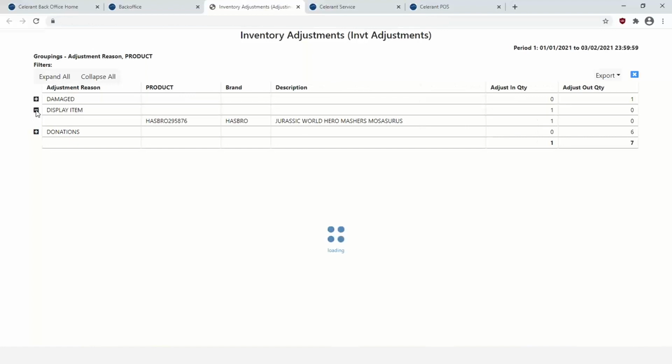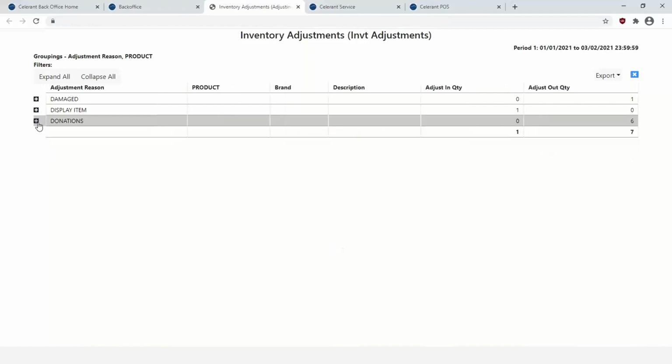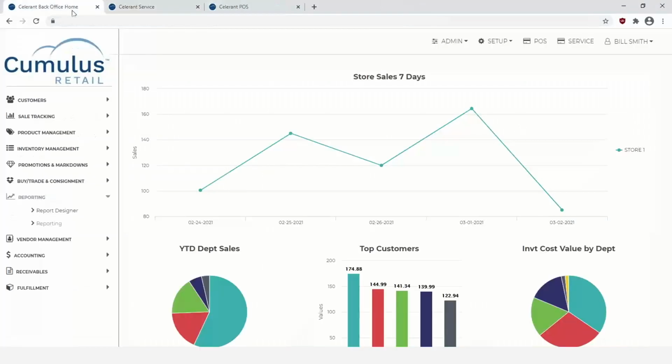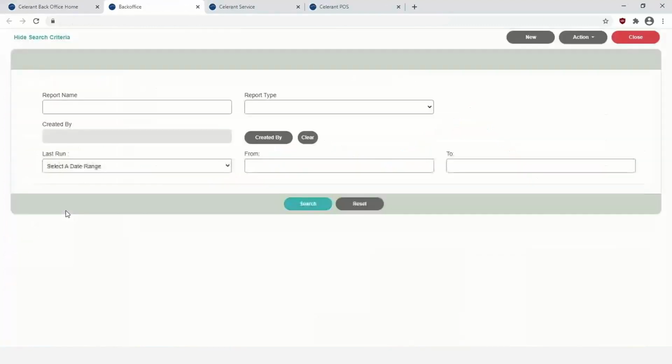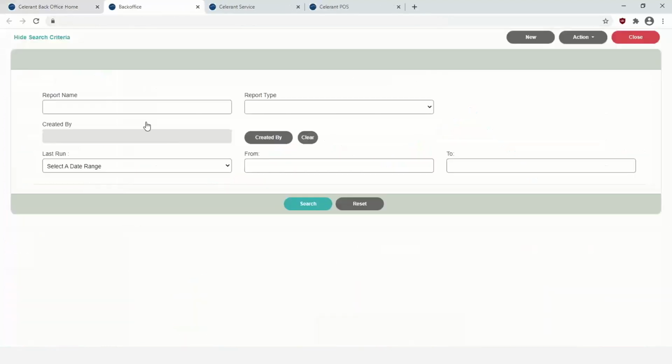So I can see here different items were adjusted for different reasons. So that's going to be the out-of-the-box report. If you've purchased the Report Designer add-on, you can actually take this and customize it and add additional filtering as needed. The Report Designer is accessed from the main menu under Reporting, Report Designer.